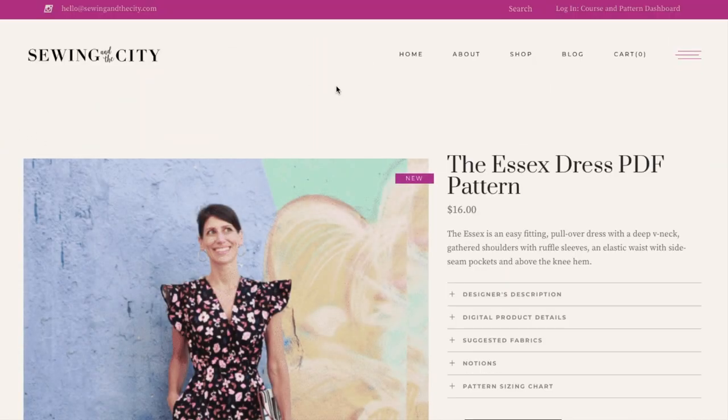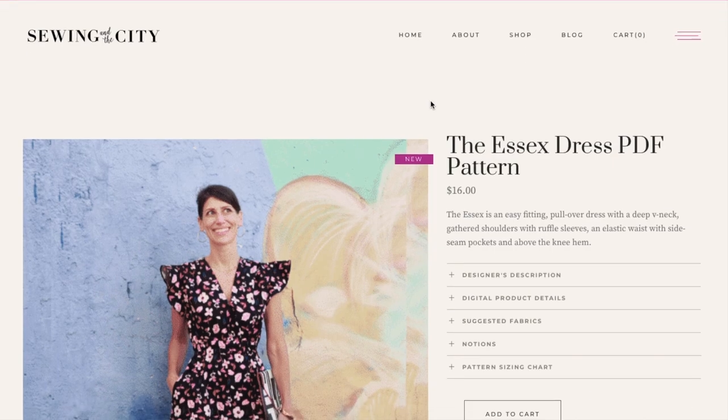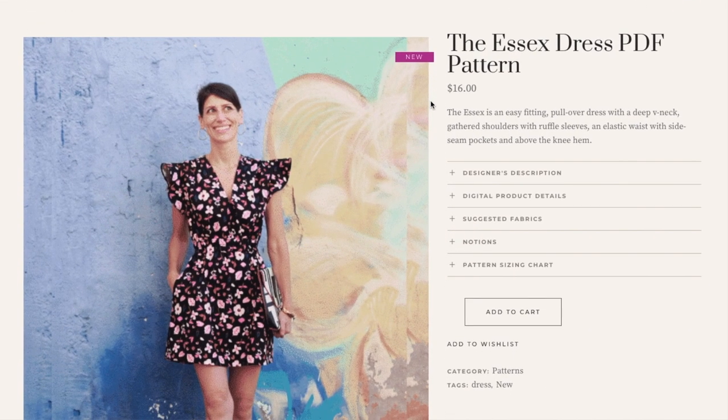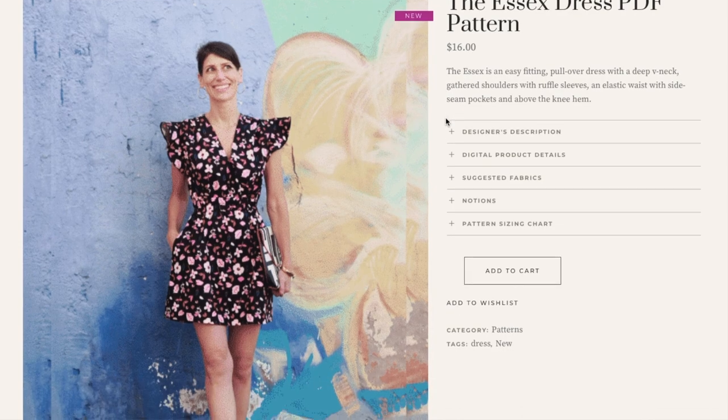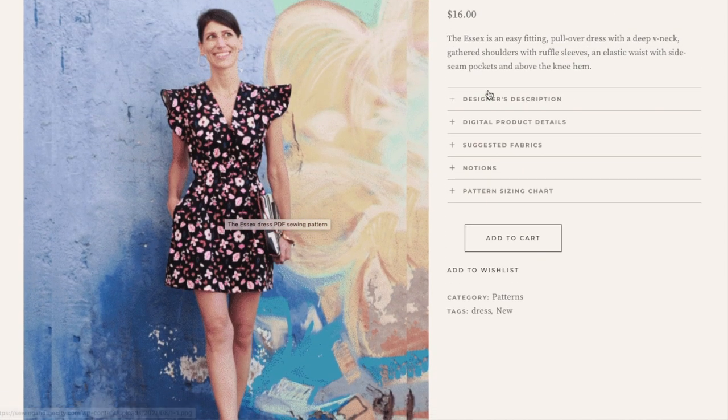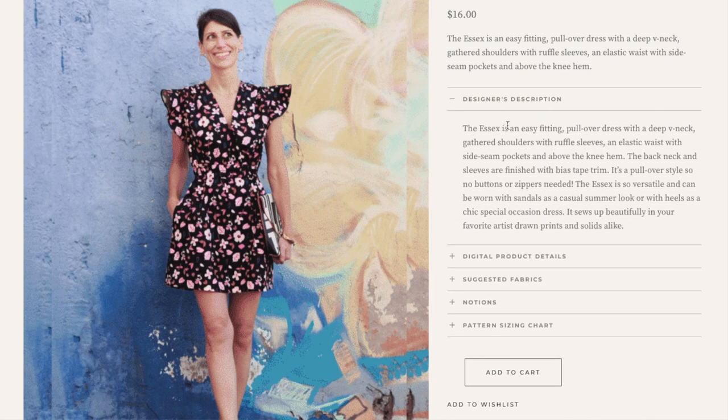All right, so the first pattern is the Essex dress pattern. It is an easy fitting pullover dress with deep V-neck, gathered shoulders with ruffle sleeves, and elastic waist with side seam pockets and above the knee hem. Okay, a little hard to tell from this fabric what we've got going on here. Hopefully we've got some line drawings or something else, but let's take a look through this little section that she has here. So this is a repeat of what it says up here, and then more information.